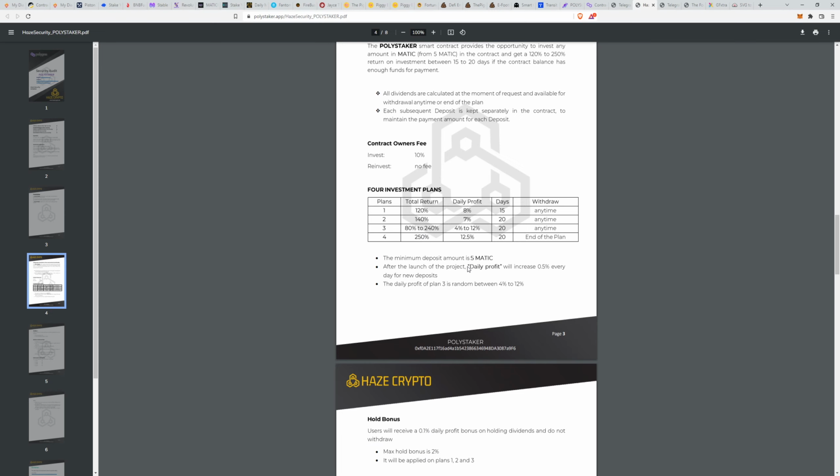After the launch of the project, daily profit will increase 0.5% every day for new deposits. It's like a standard now.